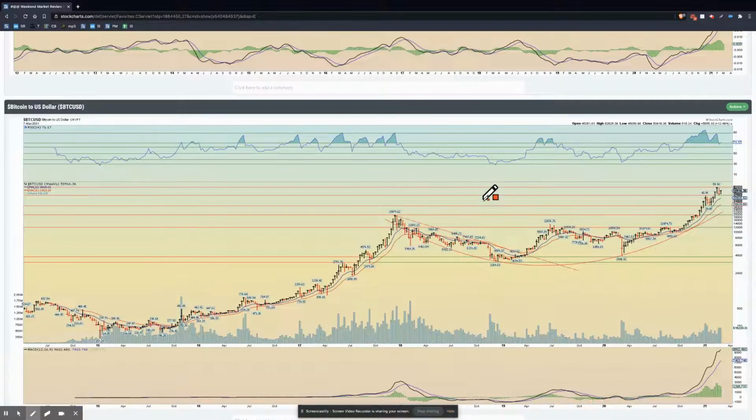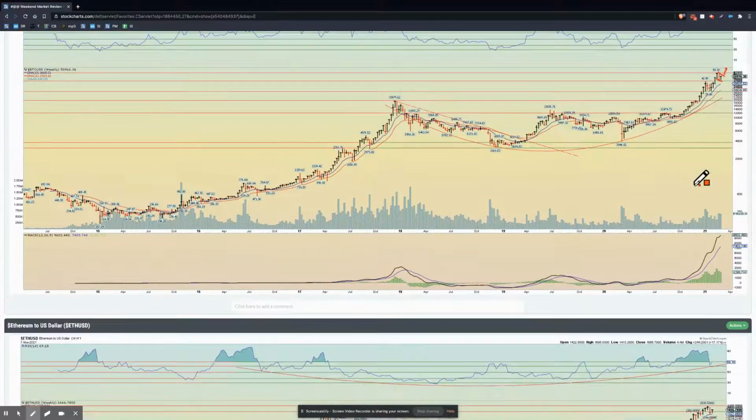Bitcoin continues to be really bullish. I do see some deceleration in momentum, so the rate of change of upward breakout will probably not be as high as it was from 12,000 all the way to 58,000. But I do think this is going to continue breaking higher in the near term.